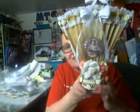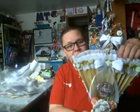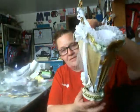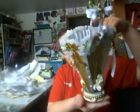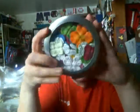And guys, this is what this looks like when there's nothing in it. It's still gorgeous, even empty. It's just beautiful. Just gorgeous, guys. And that's not it. There's this tin of all these flowers. It's not open, I'm not going to open it, but you see all those little flowers in there? Lani, thank you so much. This is greatly appreciated. I'm in love with it.